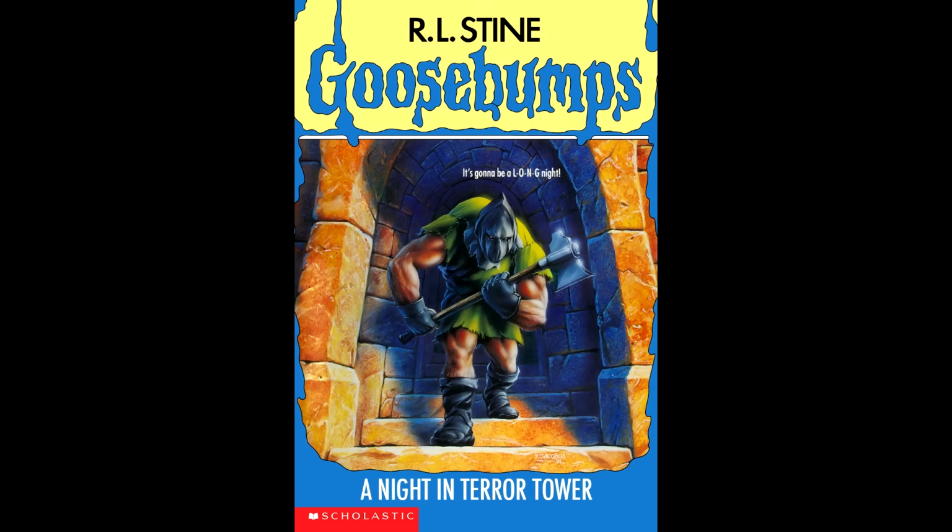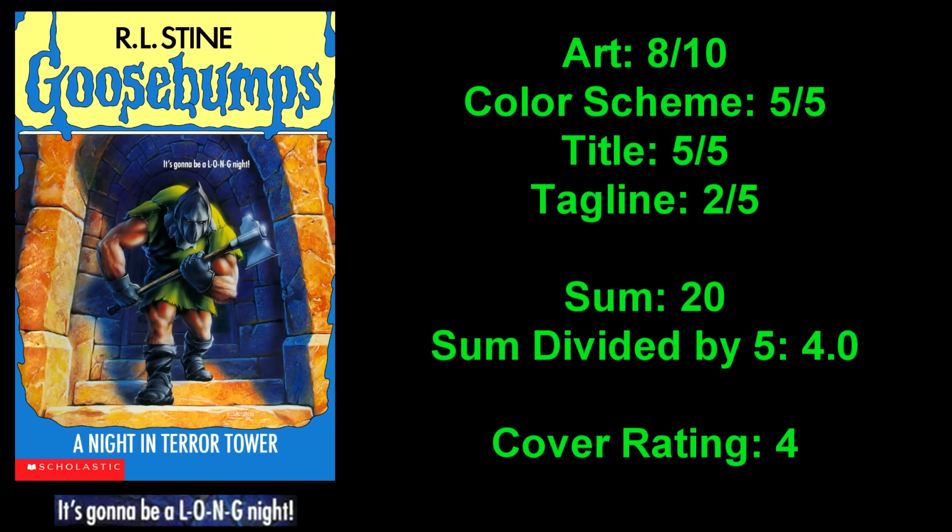Alright, we've finally gotten to the lone savior of the Purpleton, A Night in Terror Tower. The tagline for this one is really the only thing bringing it down. I really don't get why the letters are spelled out. But I think that the color scheme and title are great, and the artwork is really iconic and cool.